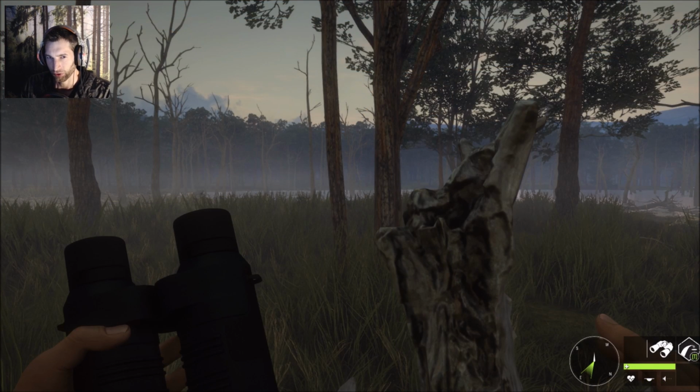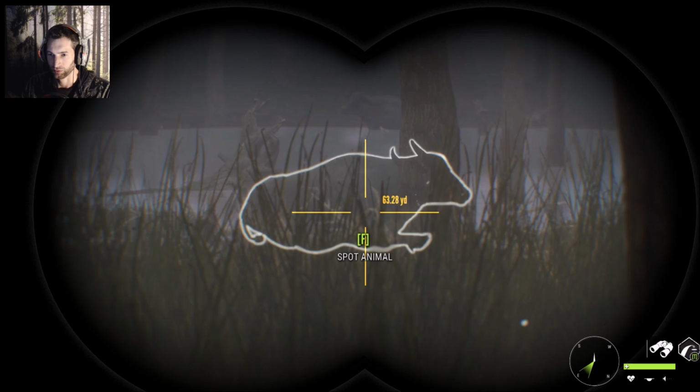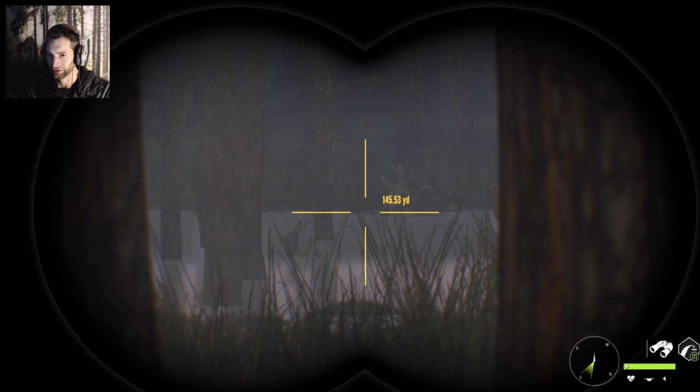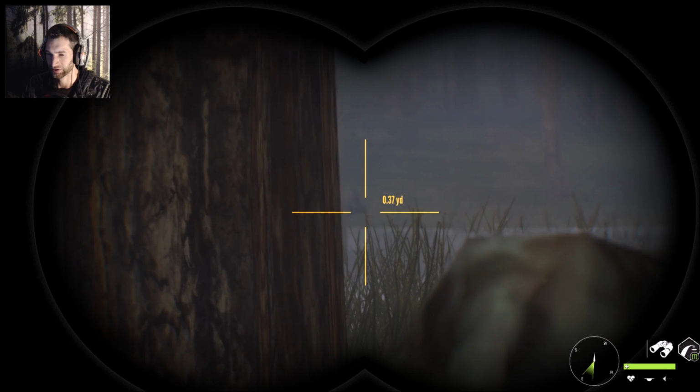Alright guys, so it's really early in the morning right now, and we just spotted another mythical water buffalo right over on the other side of this water here. There's actually about 6 or 7 water buffalo bedded down. There's a 7 very hard right there, 63 yards out, pretty broadside. But the mythical is kind of like right over here behind this tree.